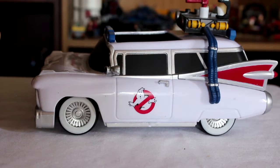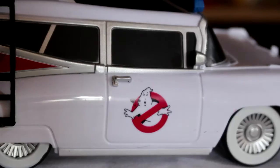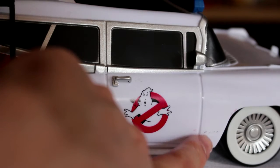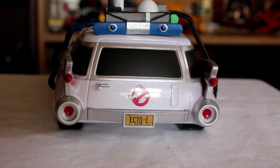I like the design of this. It's a nice little dumpy design. It fits with the actual Funko Pop figures themselves quite well. But again, with the paintwork, as you can see, we've got black marks on mine on one side, and we've got some sort of rubbing here. This has really annoyed me, but it was the last one in the shop, so there's not much I could really do about it. Other than that, it's not really a bad Ecto-1.